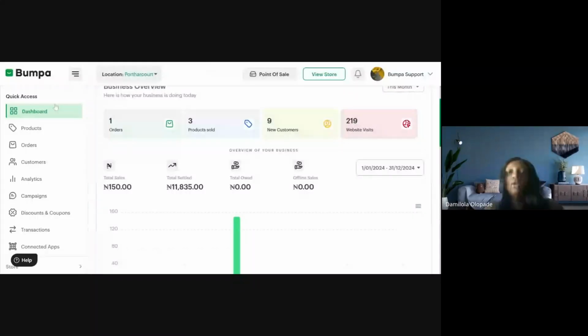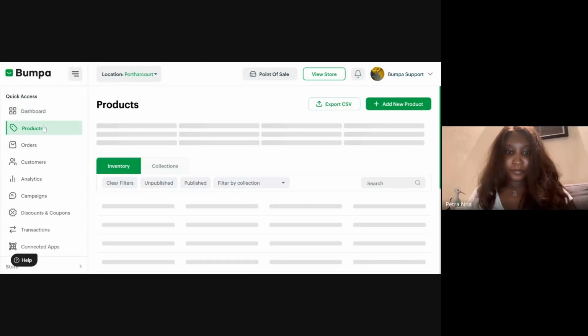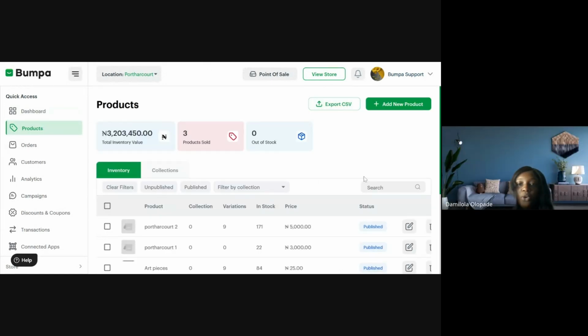All right, so I am going to be sharing my screen now. Let me know as soon as you can see my screen. All right, Petra, can you see my screen, please? Yes, you can. All right, awesome. So this is the product page on Bumpa. And I don't know how many of us know that we can access the Bumpa web app now. So all that you need to do is go to app.getbumpa.com and you can use Bumpa on your laptop and any other devices.